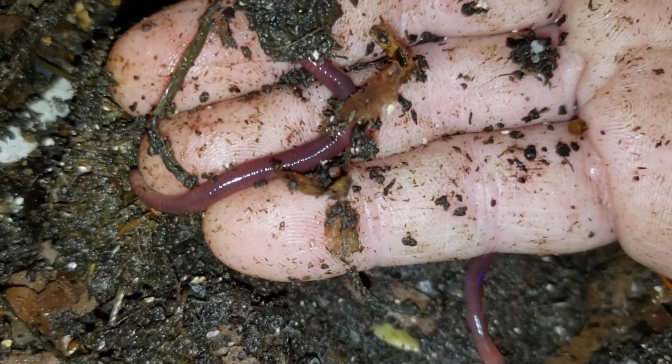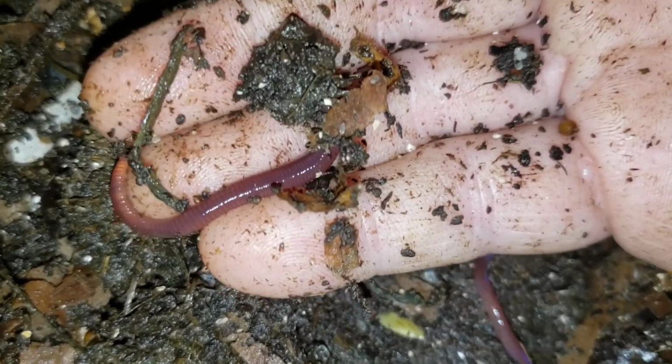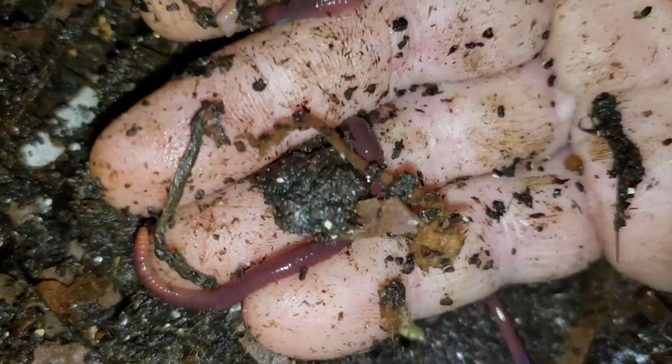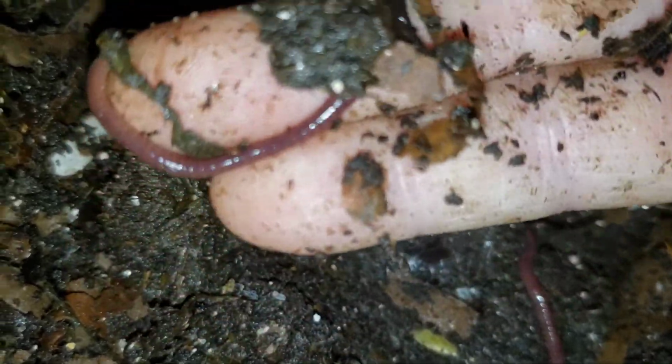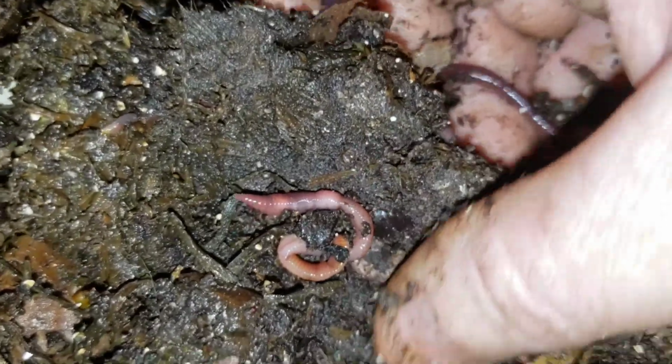And the worm on my hand right now, I'm looking through the camera and around the camera just with my eye. That is accurate color. That's the correct shade right there. Okay, and you see the swollen band. They always have swollen bands. The clitellum. And you could see how many cocoons were in here, so they're obviously always reproducing.